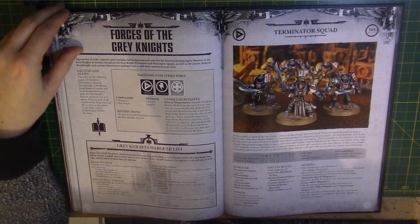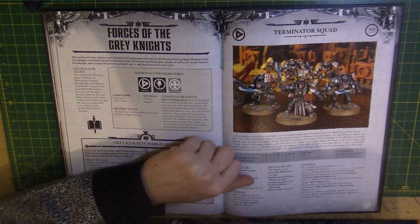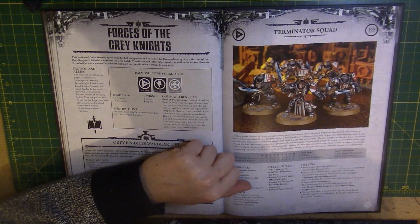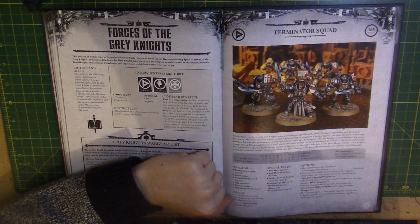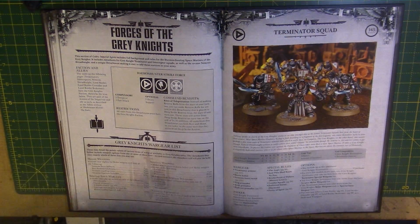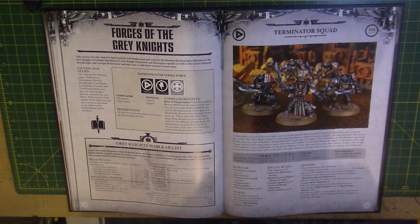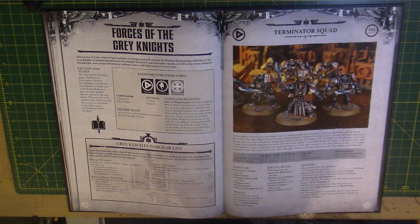Instead of making reserves roll from the start of your turn 2, you can make reserve rolls for any unit in this detachment that is placed in Deep Strike Reserve from the start of your turn 1. These units will arrive from Deep Strike Reserve on turn 1 on the roll of 3+. In addition, all units from this detachment can both run and shoot in any order in the same turn that they arrive from Deep Strike.